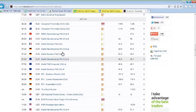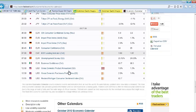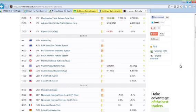24th, 25th, all the way down till 26th, the weekend. So FX Street is another site, pretty good site as far as what's going on.